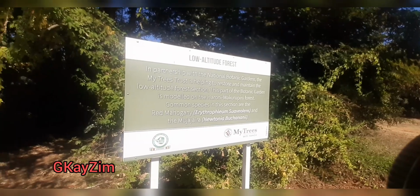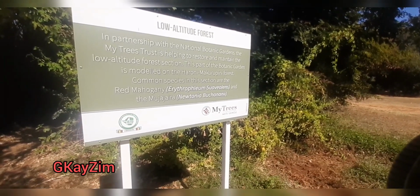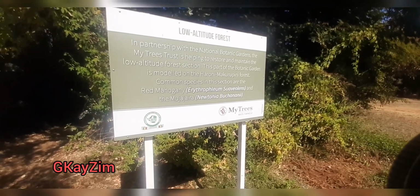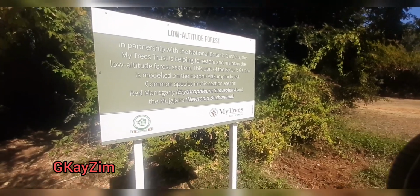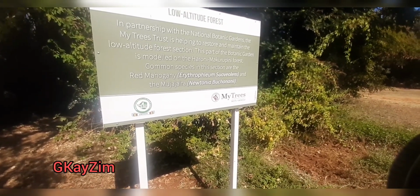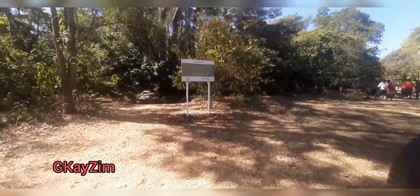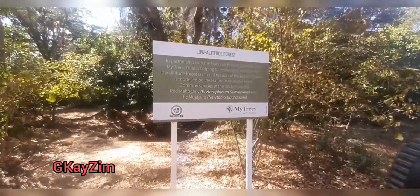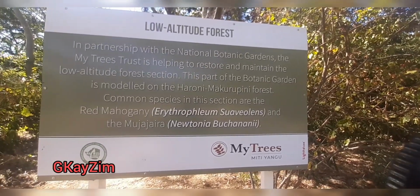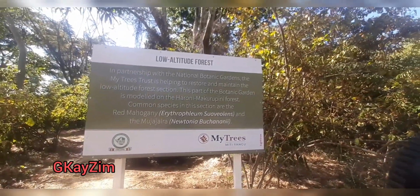this section here, they call it low altitude forest. In partnership with the National Botanic Gardens, the May Trees Trust is helping to restore and maintain the low altitude forest section. The part of the Botanic Gardens is modeled on the Mukuru Pine Forest. Common species in this section are the red mahogany and other names there I can't pronounce, and the Mujajaira. So what's happening here, this is a low altitude forest, a Mukuru Pine Forest.